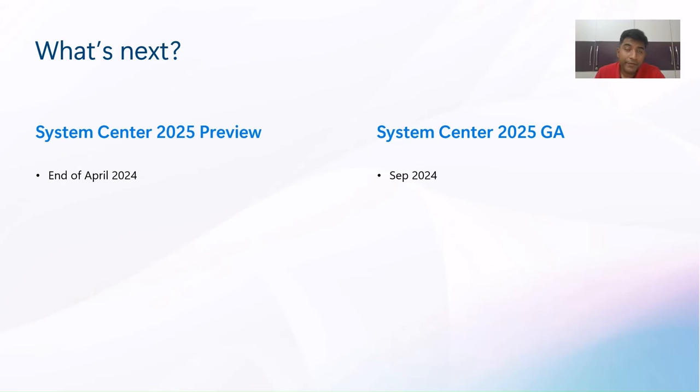Having said that, we will be releasing all the six products, which is Orchestrator, SCOM, DPM, VMM, Service Manager, SMA, all of them we're planning to release in 2025 GA. And then we hope to continue supporting with enhancements to these products.